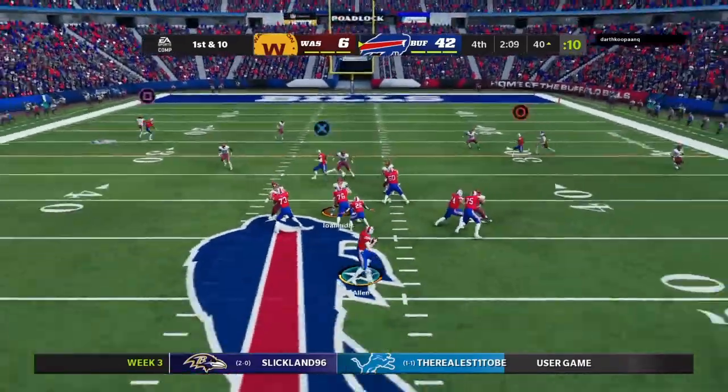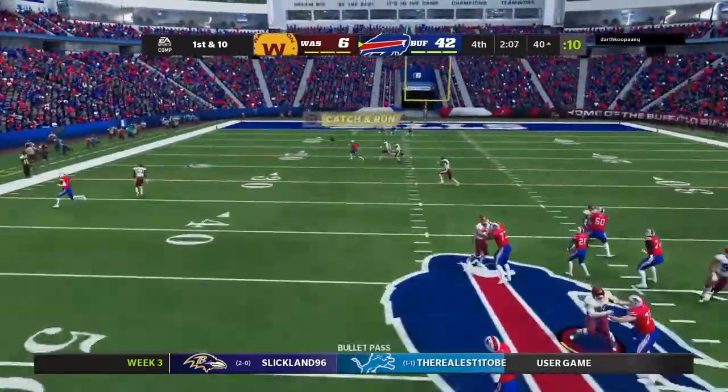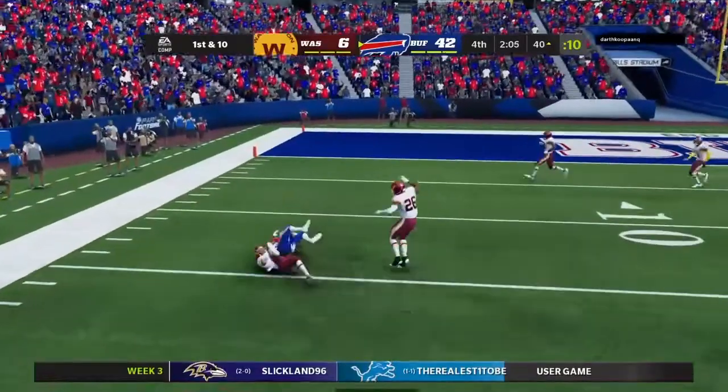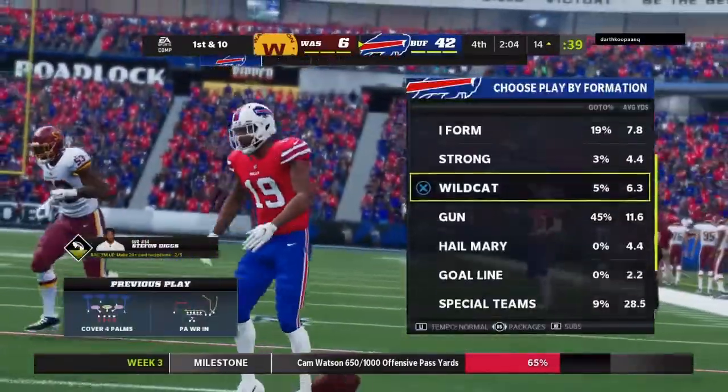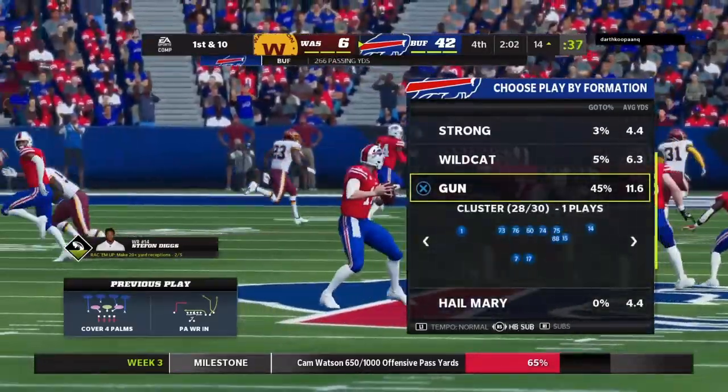Allen off the play fake. Throw left side complete. That's McKenzie. And all the way inside the 15 before they drop it.